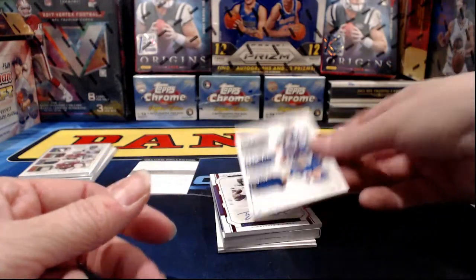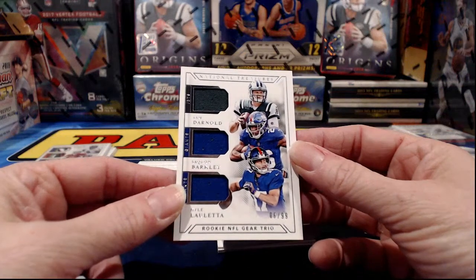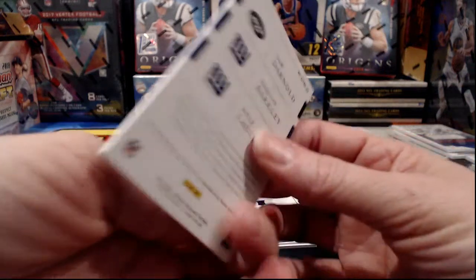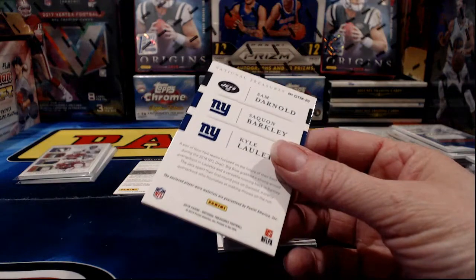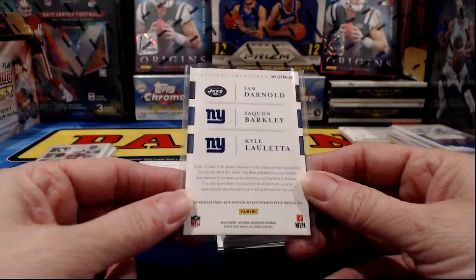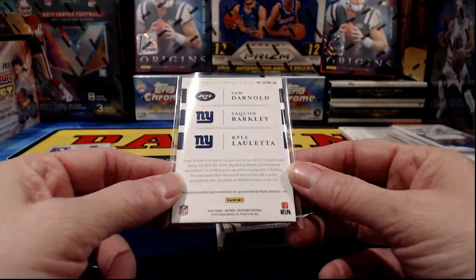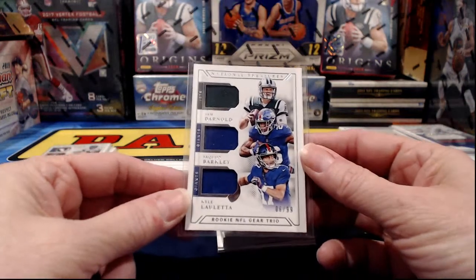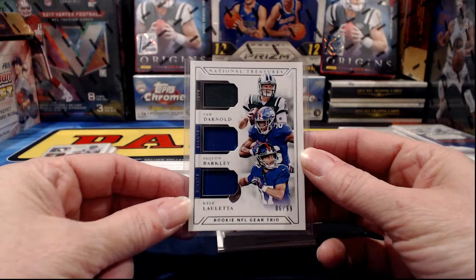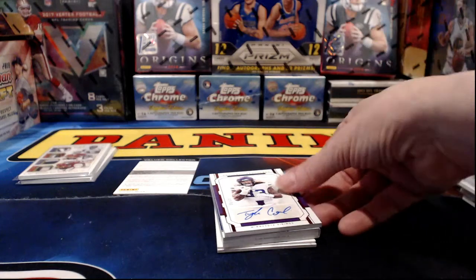Got another triple relic here, but this one is 51% owned by the Giants because 2 of the 3 players on the card are Giants. So they obviously own 2/3 of the card. It goes to the Giants without having to use random.org. And that is numbered /99. We pulled pretty much that same card, obviously numbered differently, out of the first case too.